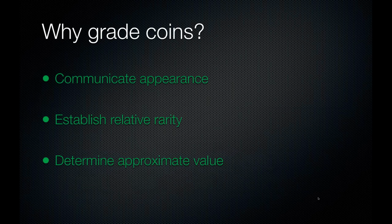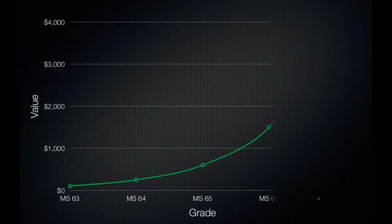And finally, grading helps us to determine the approximate value of a coin, which is important to collectors, of course, because they want to acquire coins. This is a typical graph of a coin where you see in MS 63 and 64, the coin may be relatively inexpensive, and by the time you get up to 66 or 67, you're dealing with a pretty expensive coin. Once again, grading helps categorize these coins by their value.